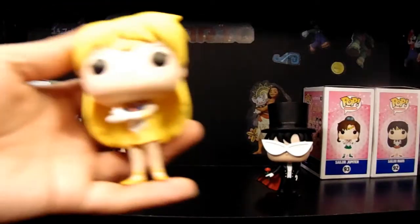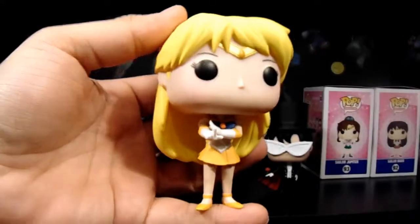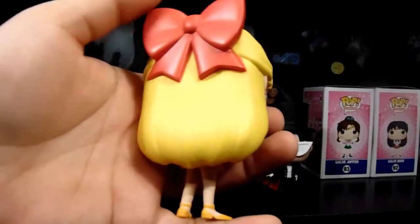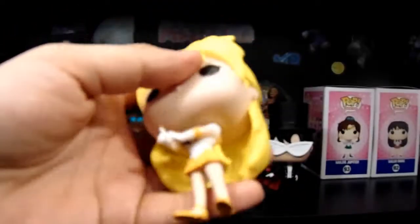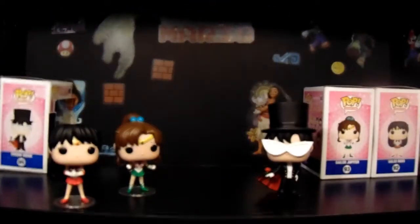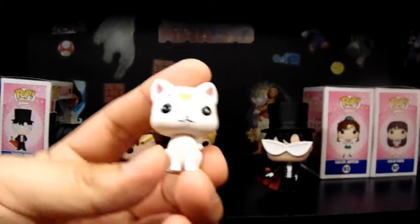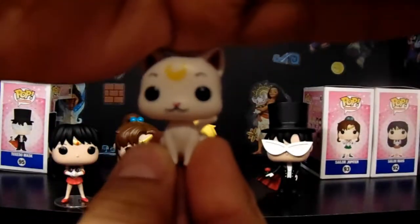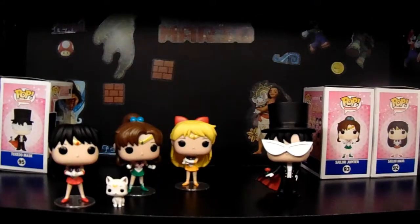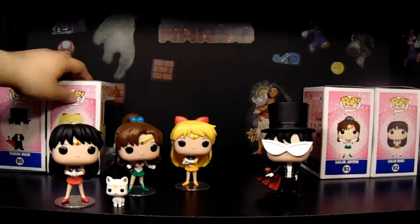So do the characters just kind of come and go? Or is there a point where all these Sailor Scouts are together? As soon as they're introduced, they pretty much stay together. Oh, okay. It's actually because Sailor Moon, or the Moon Princess. So here's that kitty cat. Artemis and Luna come from their own planet too. These cats, they talk, right? Yeah.